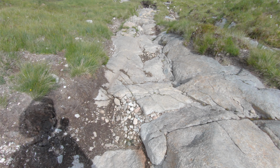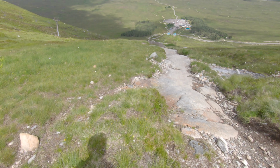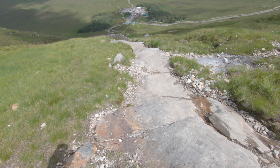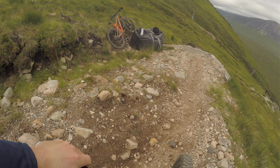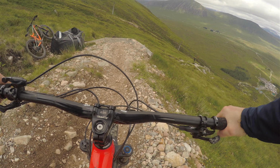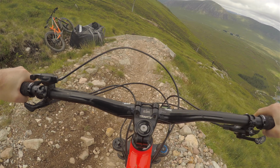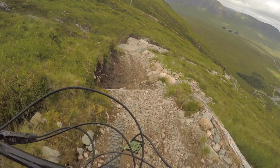Jesus. That is so rough. Don't see stuff like this very often. A huge rock slab. Oh, she's burly, all right. This one's got me breathing heavy. Ready? Drop 'em. Right, here we go.